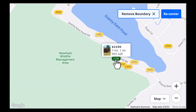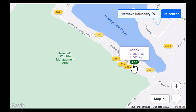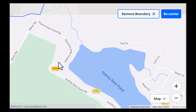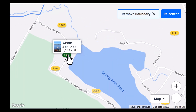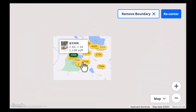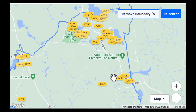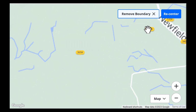Well, that's right on the water. $215,000, $200,000, $365,000, $250,000, $400,000. Gives you an idea of what these properties are selling for that are on Granny Kent. All right, now, Shapleigh, Maine is considered rural, so you'll find affordable housing here for starter families, and those properties are going for $365,000, $360,000.